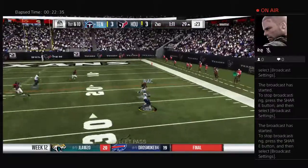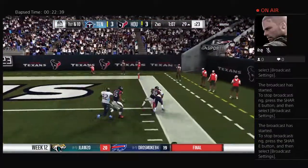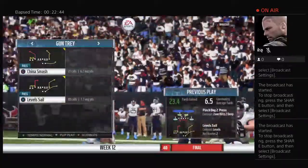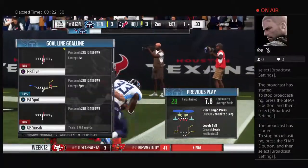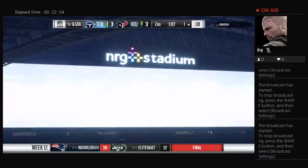Mariota now to throw on first down. Going underneath for Lewis. A really good pickup of 28 yards. We can talk all we want about football being a game of strength and brawn. It's also a game of mismatches, and they're trying to create one there, getting it to their back out of the backfield to make a bigger play.